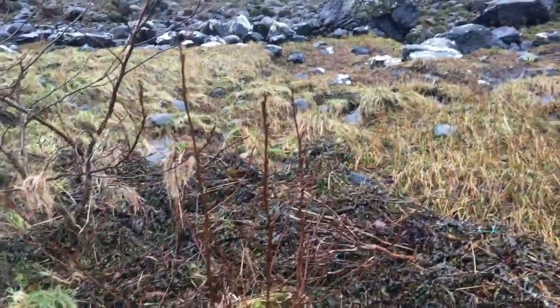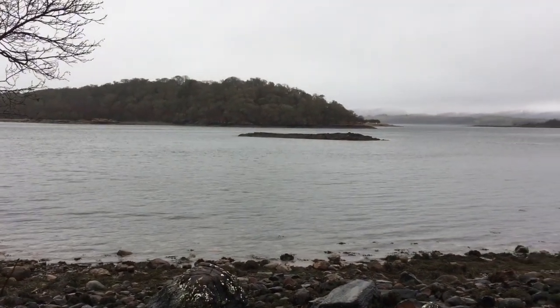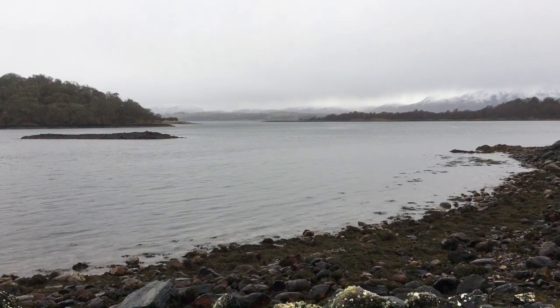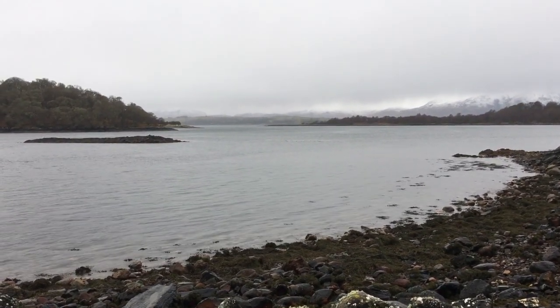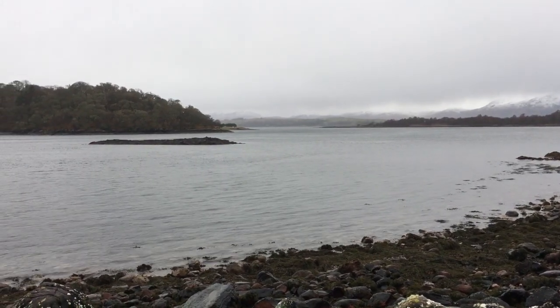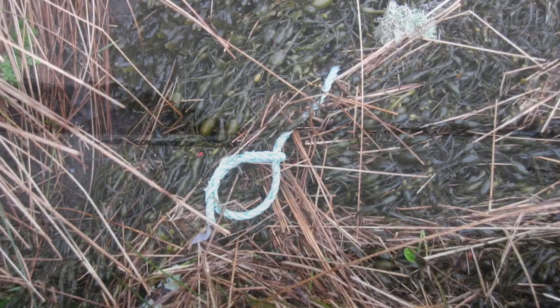So it's just to show you that actually, out there somewhere there's a little otter who's been playing around. It's a bit too far away for me to film because I'm just using my camera, but it's there. Thank you, little otter, very glad of your company.